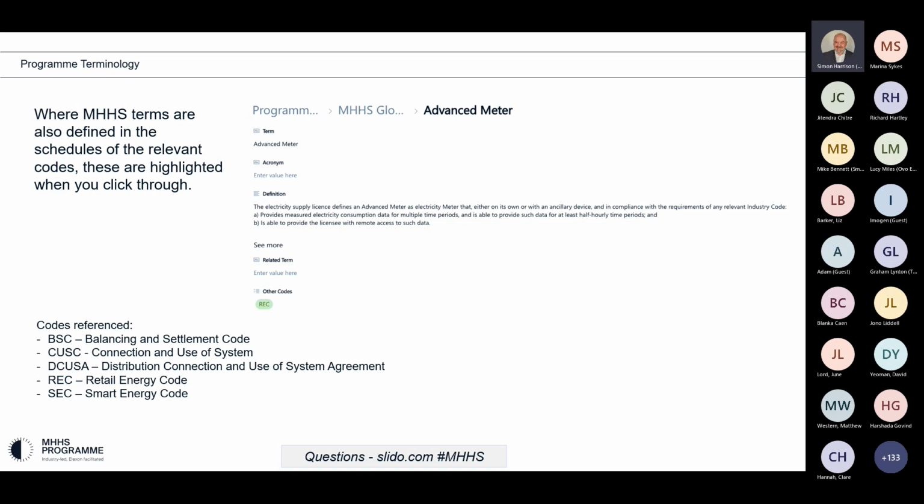And there's a cross-reference in here to other codes, because clearly if you start using terms like meter or settlement, then there will be views across the five codes that are affected by the market-wide half-hourly program: BSC, CUSC, DCUSA, REC, and SEC. There are tags in the glossary to highlight where those are included.